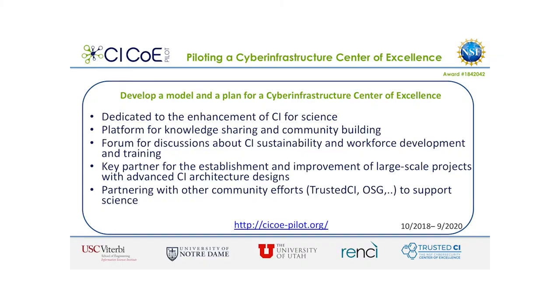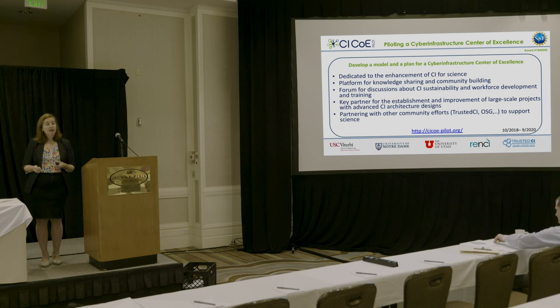In particular, we're targeting the large facilities that are funded by NSF, so LIGO, CMS, ATLAS, a number of different telescopes. And we want it to be a forum for discussion around cyber infrastructure sustainability, issues of workforce development, so our infrastructure doesn't happen by itself, training that workforce as well, some of the issues that we actually talked about at yesterday's retreat. We want to be a key partner for the establishment and improvement of these large facilities when they have these very complicated cyber infrastructure designs.